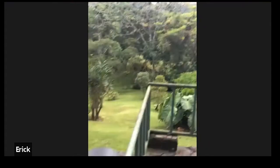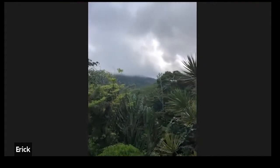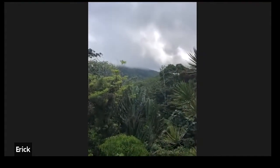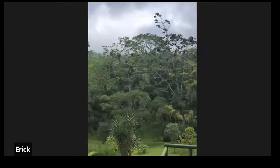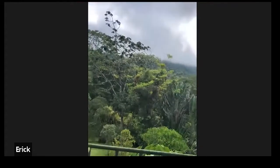As you can see, actually in the background, we have the base of the Arenal volcano, and then we have the primary or old-growth forest right there on the trail. So basically we are at the edge of the forest, so there is a lot of activity right now. Let me try to find another species.